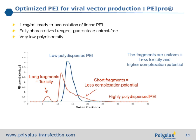On top of that, we've developed a strict manufacturing process for PEIpro, which allows us to precisely control the synthesis of PEIpro and ensure a defined specific concentration of PEI at a defined size. And this is illustrated here with the low polydispersed peak, which ensures best performance and reproducibility. Conversely, when you have a more polydispersed peak, meaning a wider range, as you can see in red, this PEI solution contains several lengths, fragments of PEI that are not optimal for transfection.